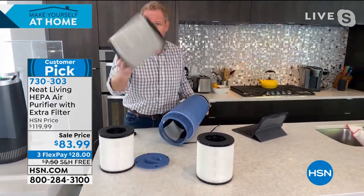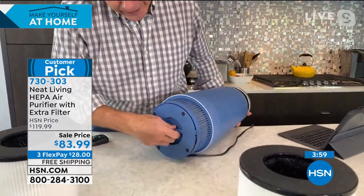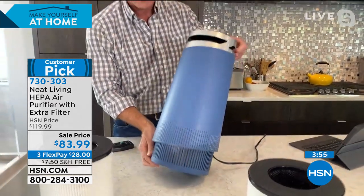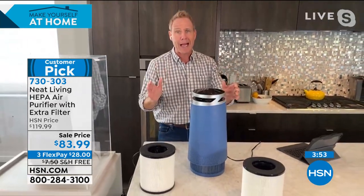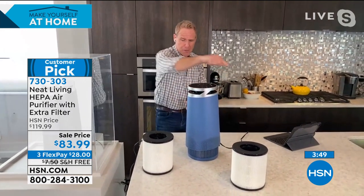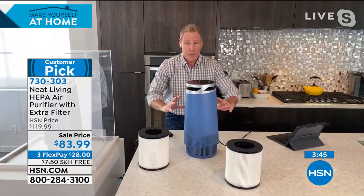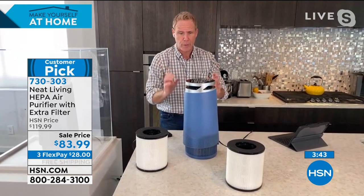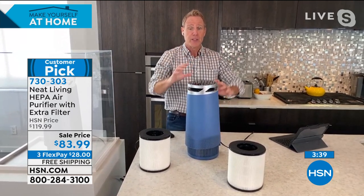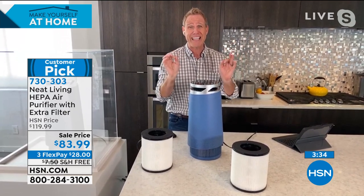Now it's time to put in the new filter. This is how simple, how easy it is. You pop it in. Again, you just place this in the bottom. No tools, nobody to ask to come over to the house. And that's it, you turn it back on. It's pulling the bad air in from the bottom in a 360 degree pattern, going up through the HEPA filter, through that activated carbon filter, and then out through the top in another 360 degree pattern. So I call it a sprinkler of pure, fresh, pristine air.